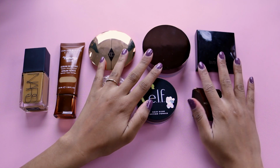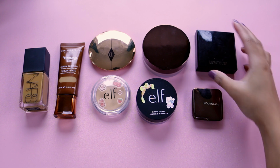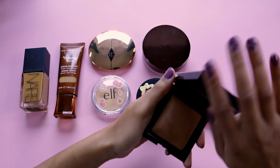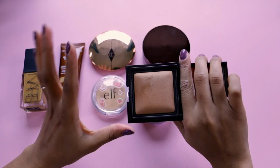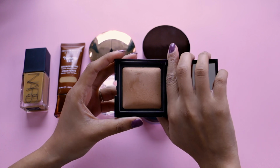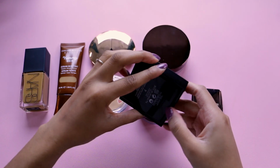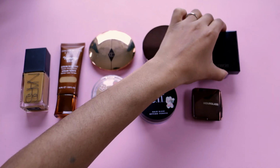Now we've got my powders. I have 6 powders for a dry skin girl. I don't know why. I just like it. I think because I like having a very blurred, soft matte look around my cheeks and then soft matte everywhere else. This is from Laura Mercier. I don't think they make this anymore. I've had this for absolutely ages, but this is just a really soft finishing powder. It says it's a perfecting powder, and that's really what it does. You can just dust it over everything to blend it together.